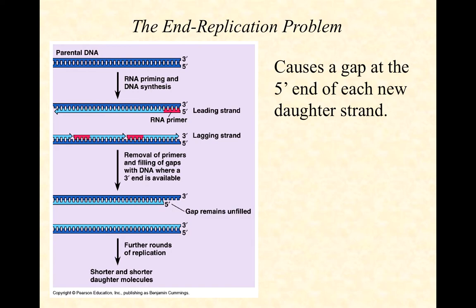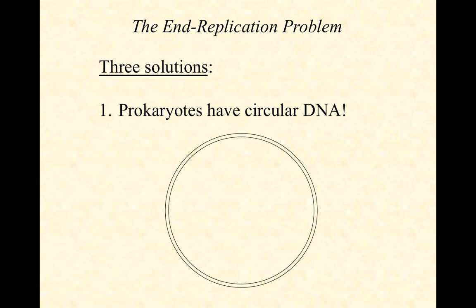If you've got slow-growing cells, it may not be a problem. If you have very fast-growing cells, such as cheek cells or skin cells, round after round after round of mitosis is actually going to degrade and shorten the length of the new daughter strands, and the chromosomes themselves are going to be shortened. Think about that end replication problem.